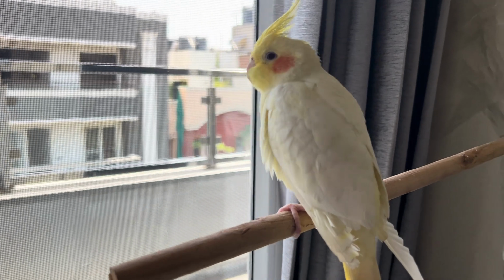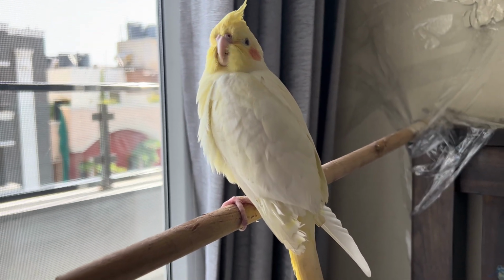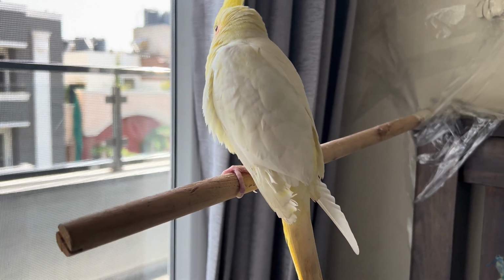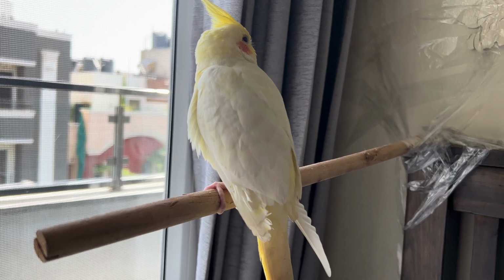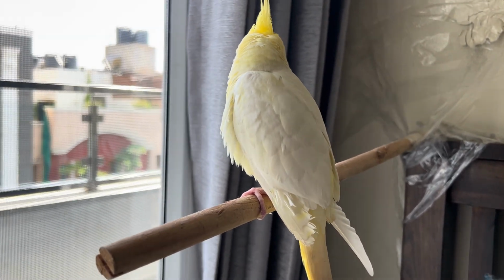So what their diet should include is a lot of fresh vegetables, a lot of greens, some fruits. Of course, their main diet should be their pellets, seeds, which can be the sunflower seeds or any other type of seeds. But you have to make sure to include a lot of vegetables, a lot of fruits.